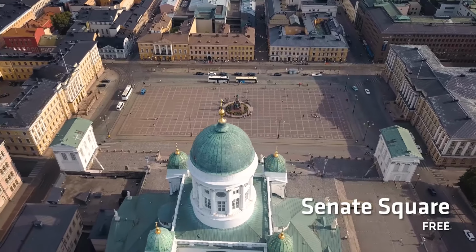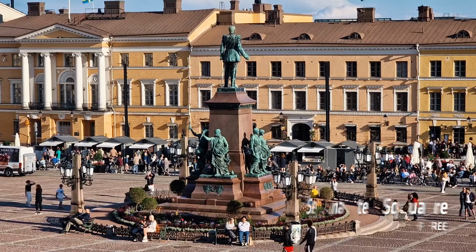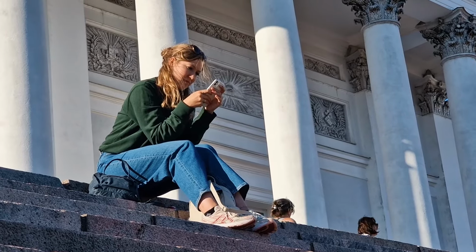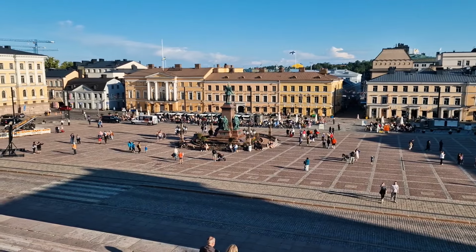Right outside here, you'll find Senate Square. This is the main square here in the city of Helsinki. It's actually more of a chill out space for the locals, especially on the steps of Helsinki Cathedral. You could easily watch the world go by from here.